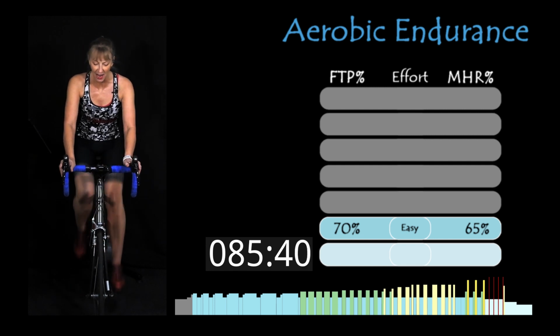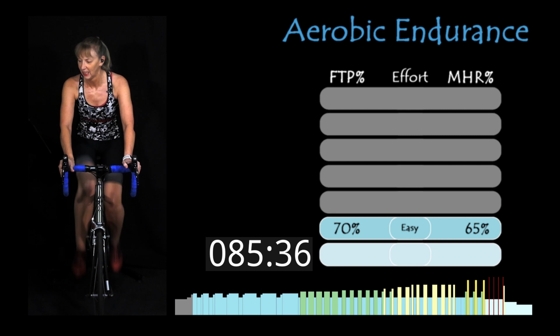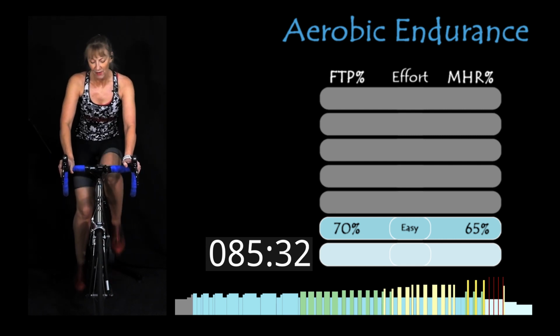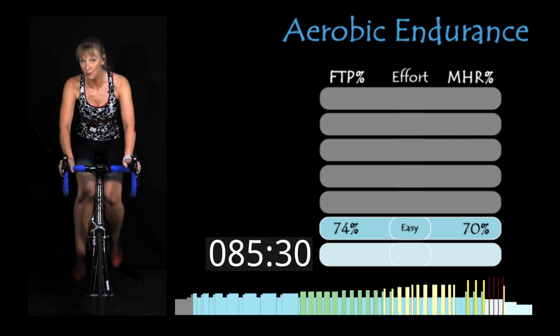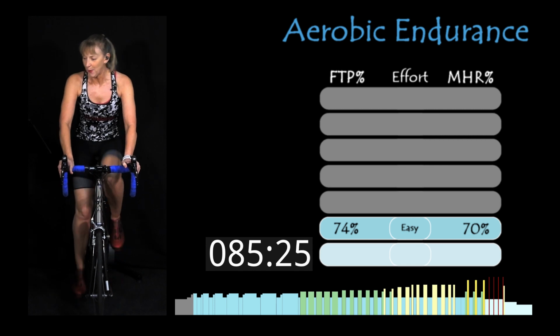Swap my screen here. How are we doing? So a little ramp here. In fact, I've missed one of those cadence changes, so I'm talking to you again. See, this happens every time, doesn't it? Now we're up in the effort.